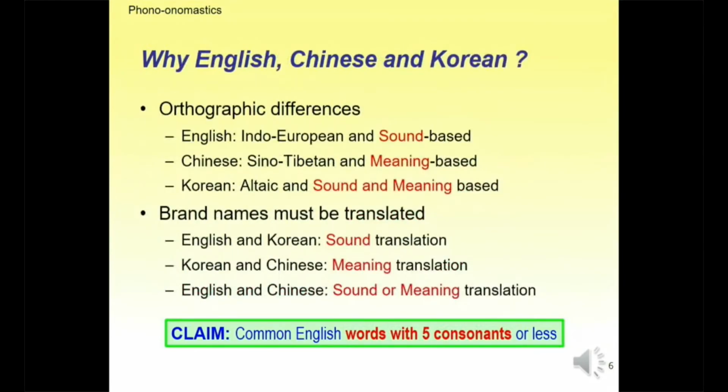Why do I want to deal with English, Chinese, and Korean? Because there are orthographic differences. So brand names must be registered in different languages. English is Indo-European and a sound-based language. Chinese is Sino-Tibetan and a meaning-based language. And Korean is Altaic and a sound and meaning-based language.